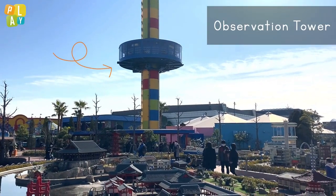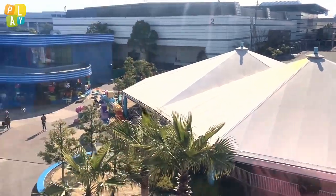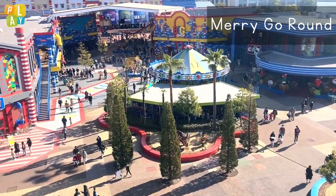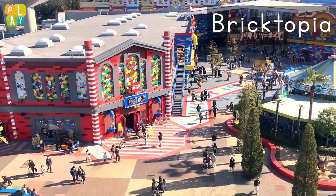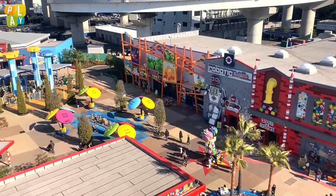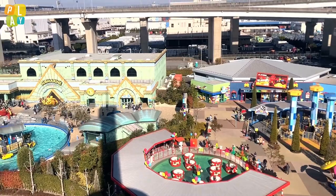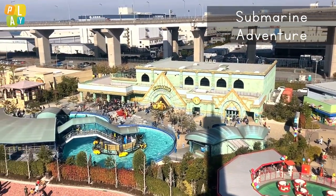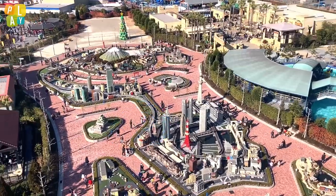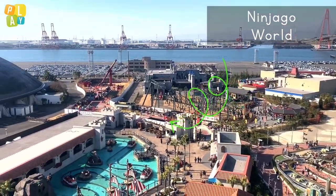The first thing we did was go up the observation tower. It has great views all over Legoland. From up high, you can see the merry-go-round and all of Bricktopia. There are rides, a submarine adventure, Miniland, Knight's Kingdom, Ninjago World, and Pirate Shores.